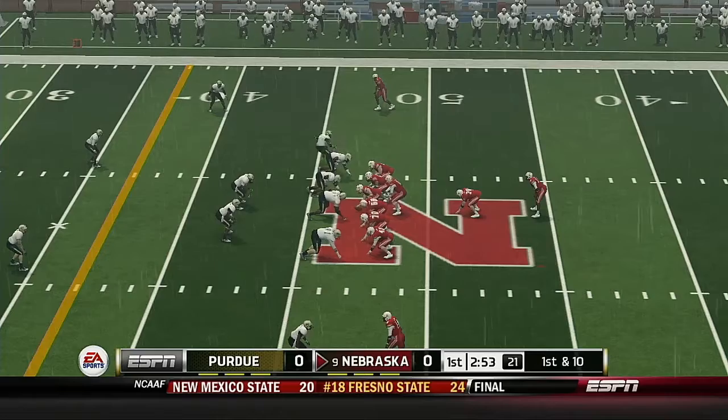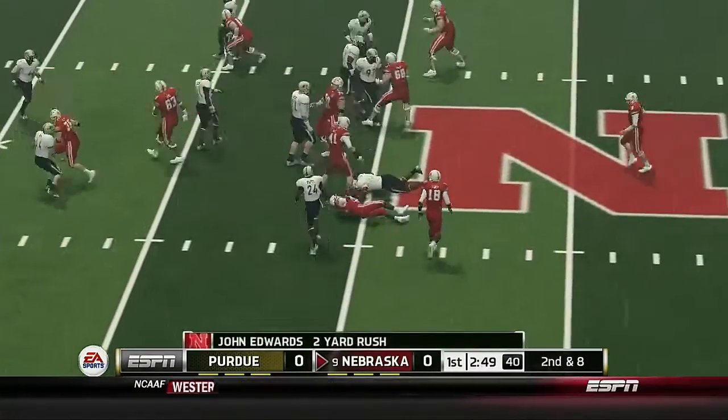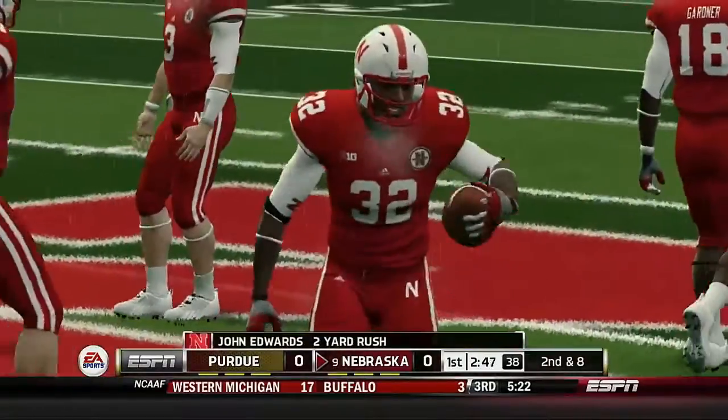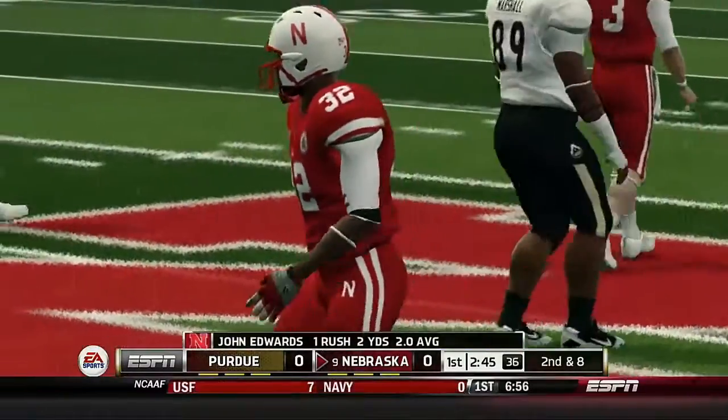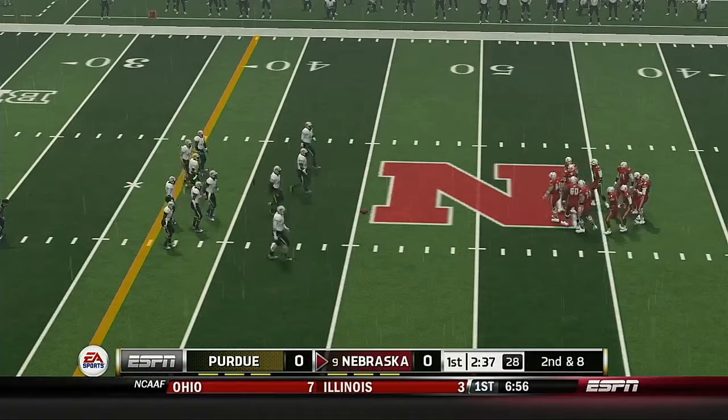From the 47-yard line, it's first down. He's tackled around the 45-yard line. That's good for a gain of 2 yards. That makes it second and 8. And this play is number 8 on the drive.